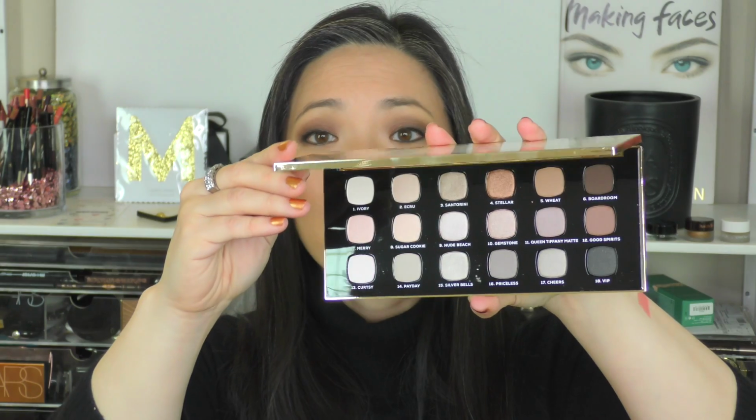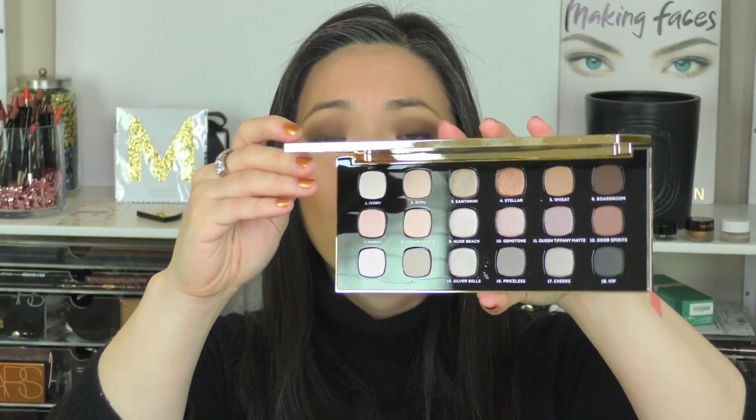Very bright and shiny with a lot of protective film over the palette. The palette feels nice. It's a little plasticky, but it's okay. And here are the shades on the inside. They're super neutral with some mattes and shimmers. And I think there are maybe 2 formulas in here. Let me swatch a few of these.